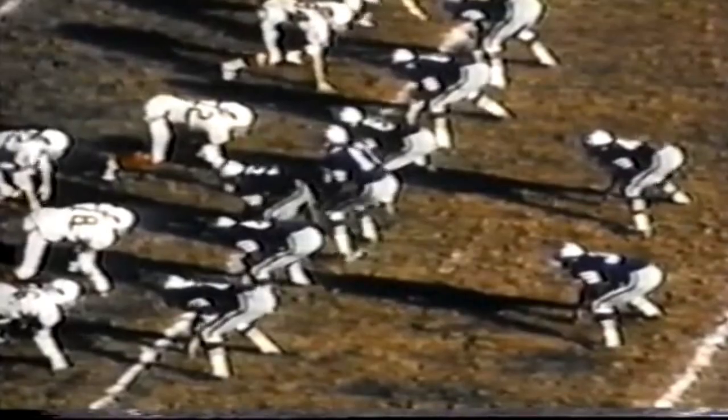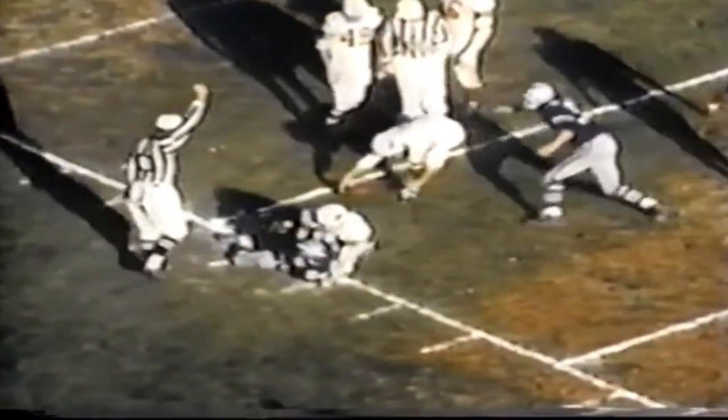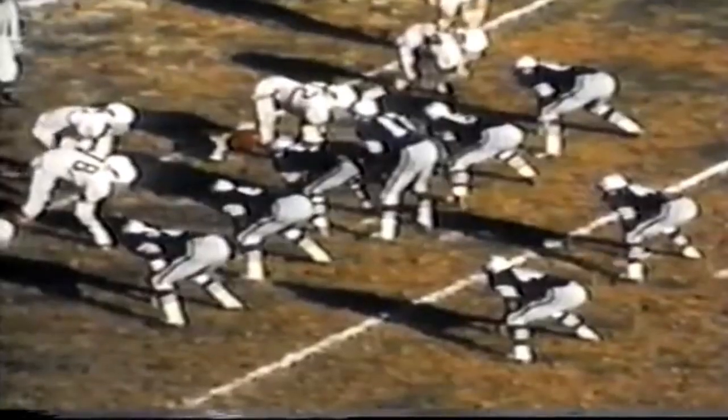The St. Louis secondary is billed as one of football's finest, but Don Meredith hasn't read their press notices. Meredith finds Pettis Norman just about as free as a receiver can be, and the play goes for a gain of 24 yards. A quick pitch out to Jim Steiger, and his fine effort moves the ball to the St. Louis 6.